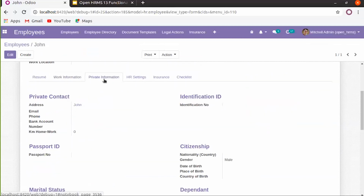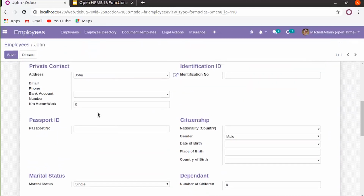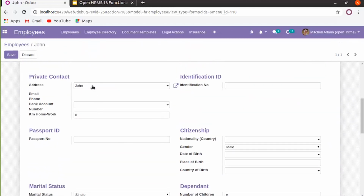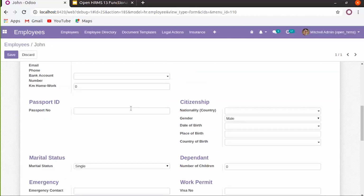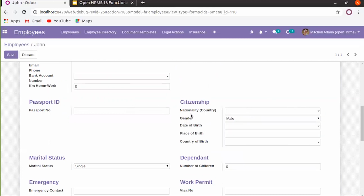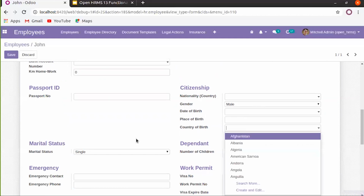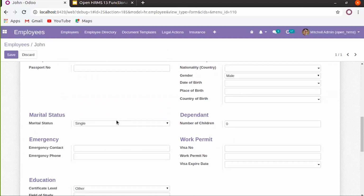Then we have private information. So under private information, you can select the address of that particular employee. Then we have a bank account, then kilometers from home, then identification number if any, then passport ID, then the nationality of this particular employee, then gender, date of birth, place of birth, countries, then marital status.